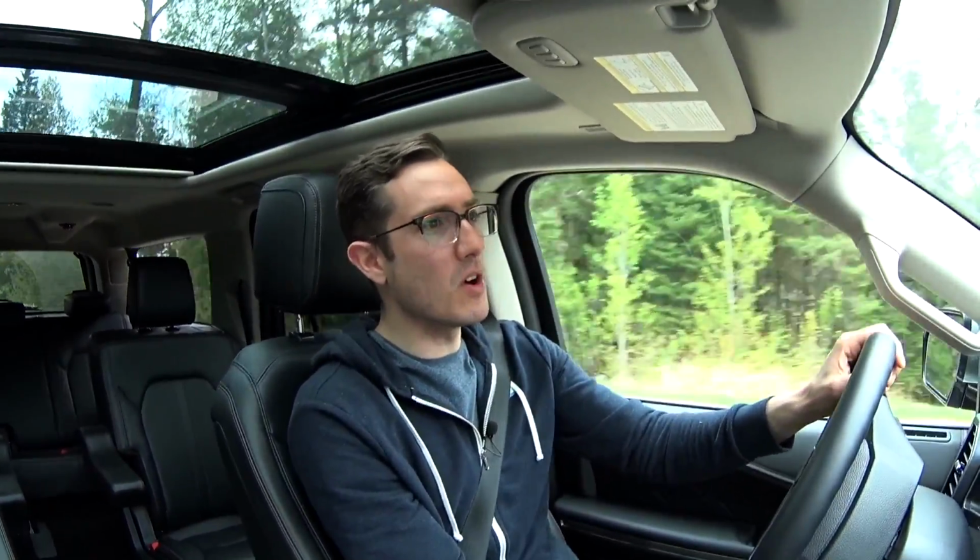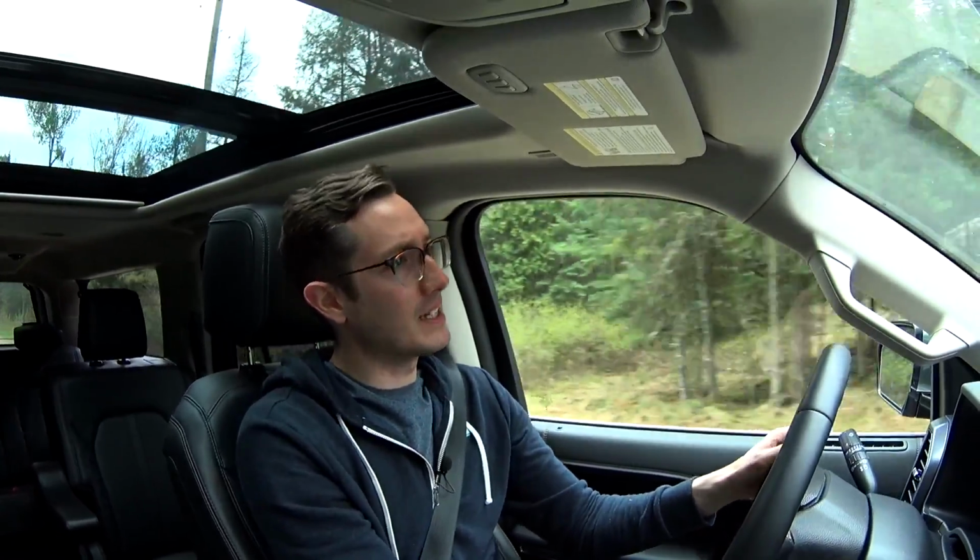Also a B&O audio system. This is a great sound system. I liked it in the F-150. I like it here in this Expedition. It's got really nice bass, really nice mid, and it's not muddied at all. It's just a great all-around system for you audiophiles out there.